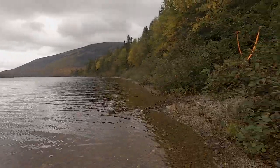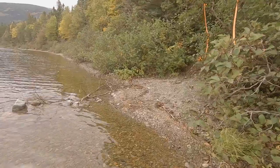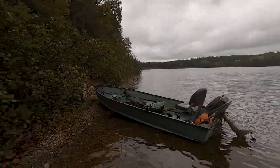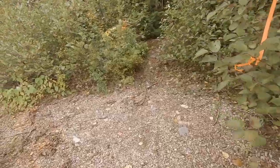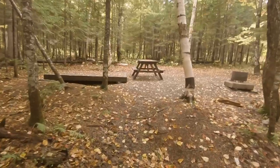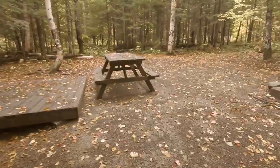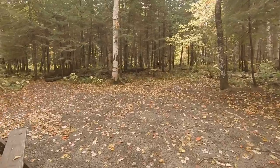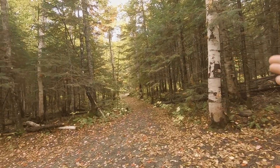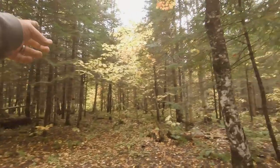So I noticed this flagging tape here, and I pulled up to see what it was all about. And it turns out, you pull up on the shore with your boat, and you come up here, and there's this awesome camp spot right here. So I mean, it's obviously a campground. It's like walk-in camping. There's bathrooms right up there.